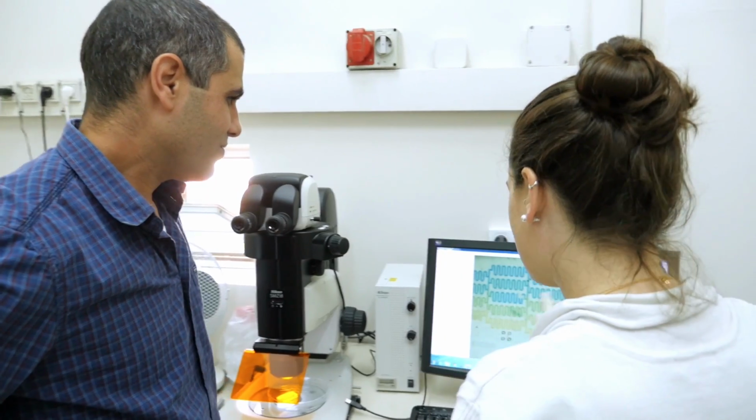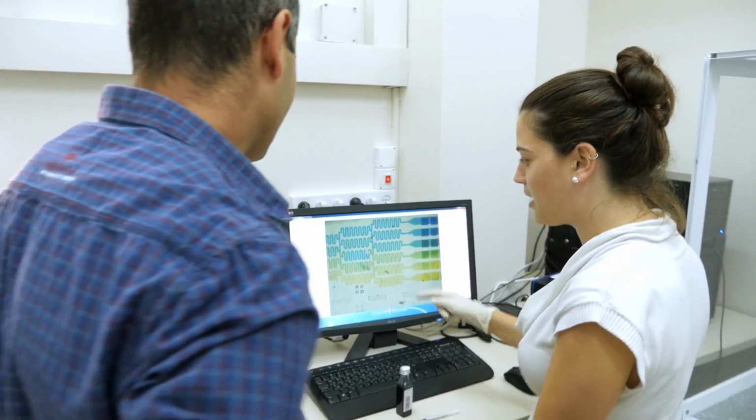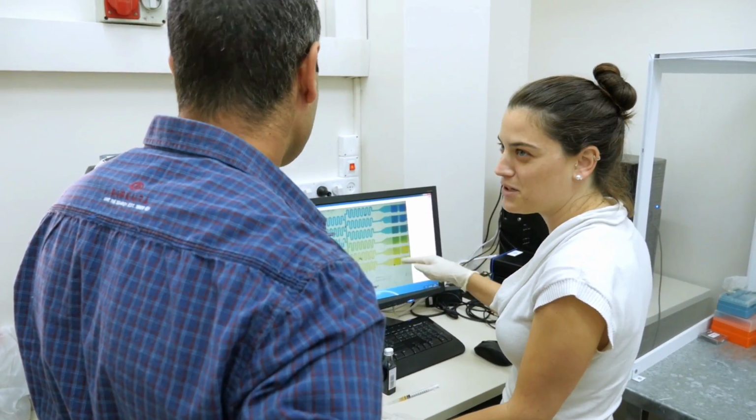If we want to avoid immune rejection of this cardiac patch, we developed a new technology where we can use the patient's own materials to engineer the biomaterial, to engineer the scaffold. Therefore, we can create an autologous cardiac patch that will not provoke immune response after transplantation.